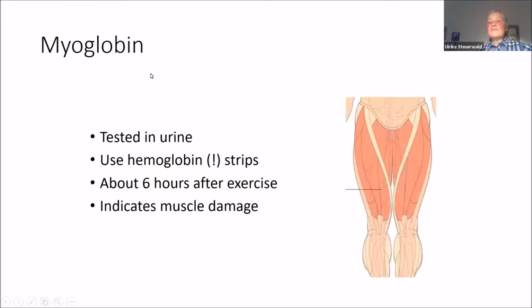The other thing you can have a look at is the myoglobin. Either you measure it in blood, that's a little bit complicated, or you measure it in the urine. That's very easy. That's something you can do at home. I'll show you how you can do that. You have to use the hemoglobin sticks from the sticks that you usually use for diabetic people. Something like 6 hours after the exercise, the myoglobin will be in the blood, and then you can find it in the urine. Look at that.